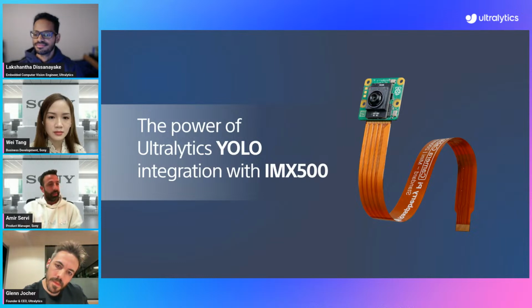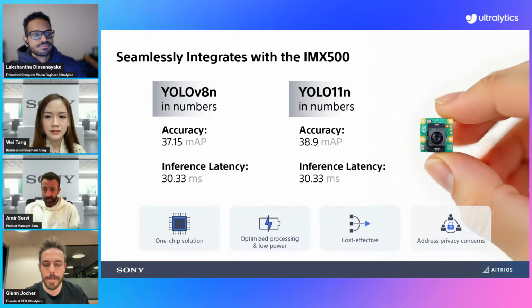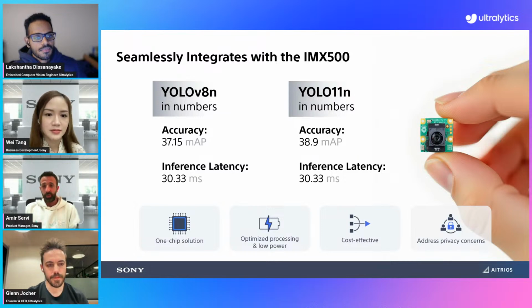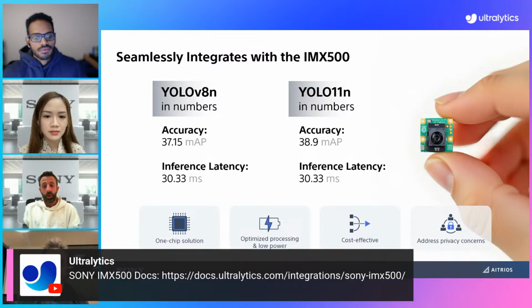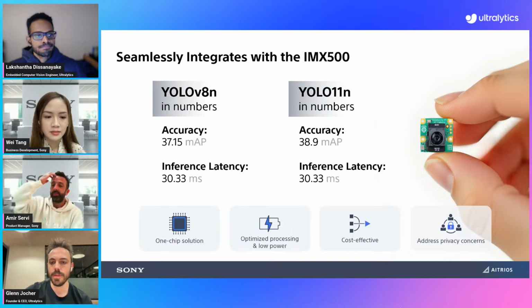So let's see the numbers. How well does YOLO operate on the IMX500? So currently in the Ultralytics package, you are already able to utilize the export for IMX with the YOLOv8 nano models, specifically object detection. In the upcoming weeks or so, we will add more tasks. And hopefully sooner than later, YOLO11 will also be available within the Ultralytics export. That's right, Amir. So we're working on export support for YOLO11 models also.